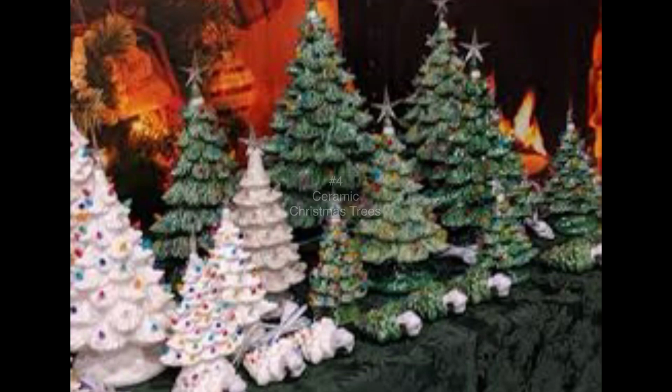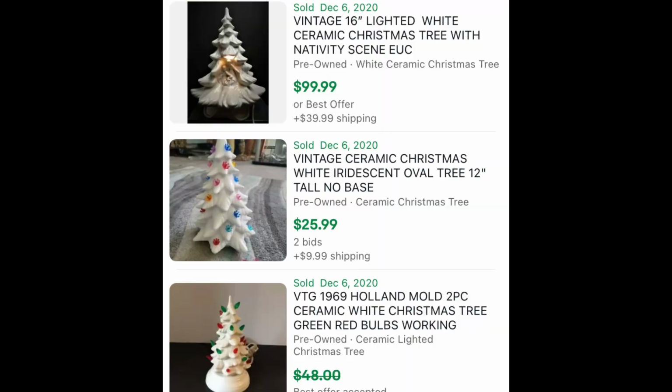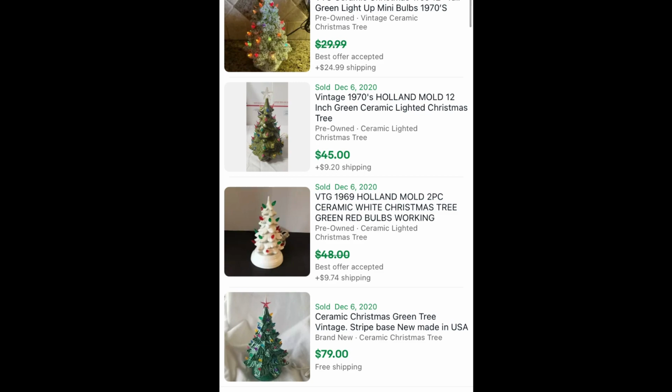So number 4 is ceramic Christmas trees with the little lights. These we haven't really found. We see them, but they're always overpriced for us. But if you go to an estate sale or find them pretty cheap, they're good to snatch up. They can either be white or green, and they have those colorful lights in them. They go for good money, probably up to $100 depending on the brand. So those are really good to look out for. We just haven't really scooped any up that we thought were a good profit margin for us.